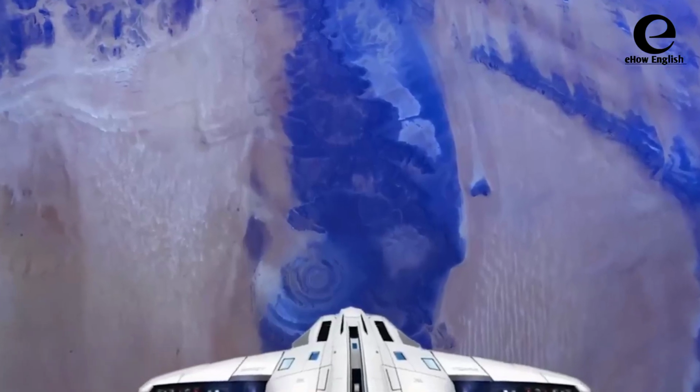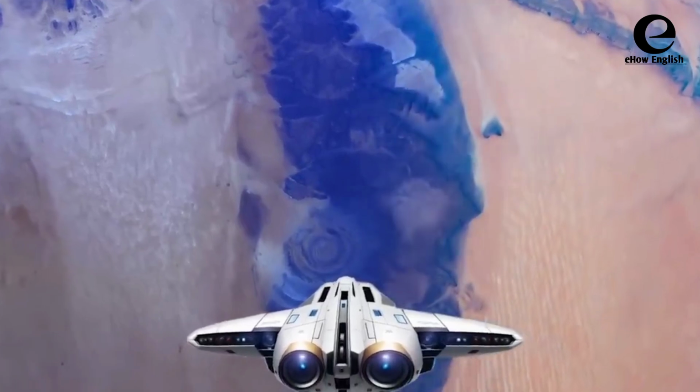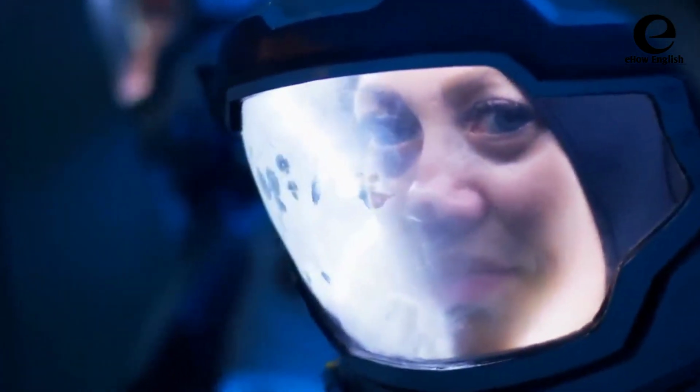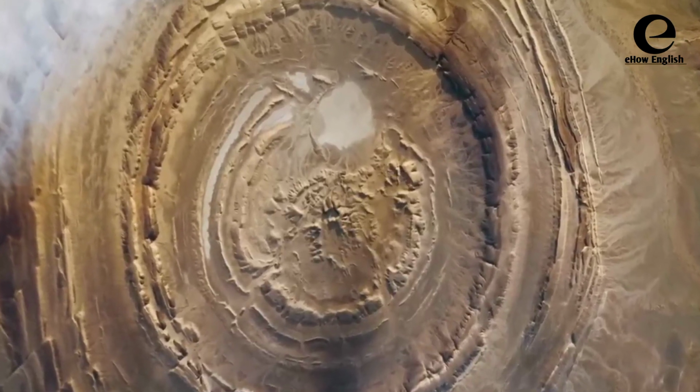In 1965, a spacecraft was passing over the Sahara Desert. Two astronauts sitting in it were looking at the ground in amazement. They had seen something in the middle of the Sahara that was very difficult to believe.